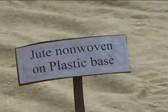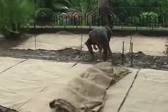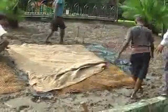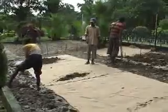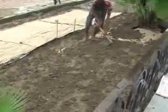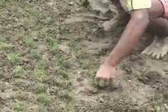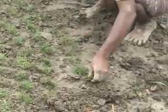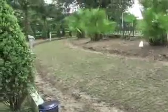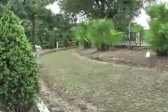The idea is to create a grass mat that could be transferred to places like gardens, terraces or lawns. A thin layer of soil is spread over these covers. Now the grass seeds are being sowed. But we can't see their growth immediately, as this would take some time. So let us go somewhere else.